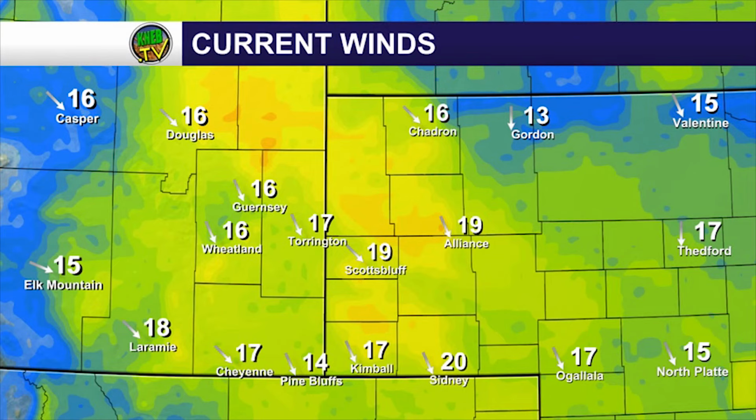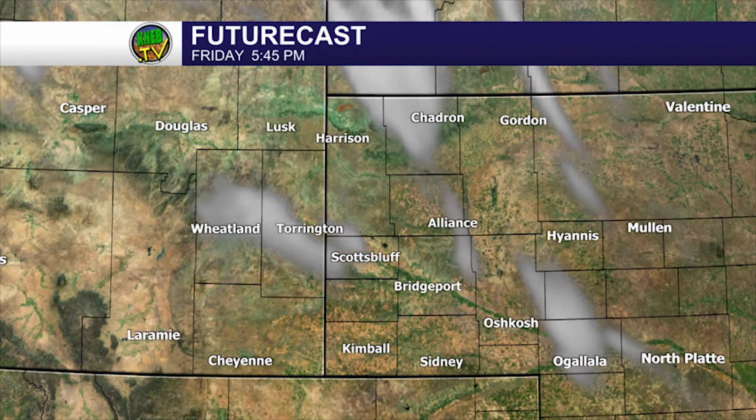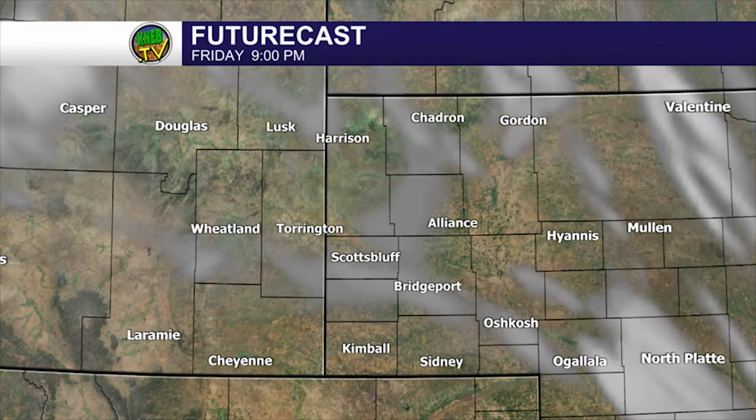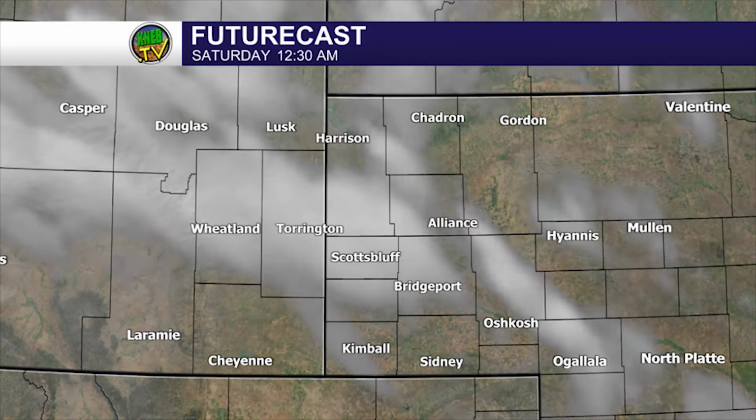Winds have been, again, another strong windy day out of the northwest at 15 to 20 miles an hour, and we've had gusts 30 to 35 plus, even over 40 occasionally at times today. And another windy day coming again tomorrow, at least breezy. I don't think it'll be as windy. Today wasn't as windy as yesterday, and tomorrow probably not going to be as windy as today.